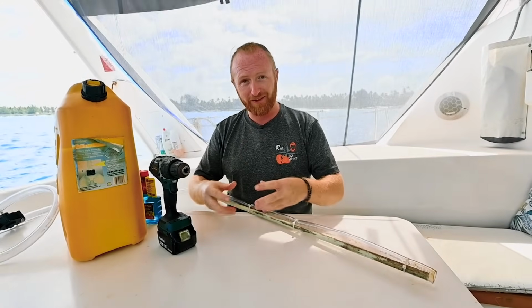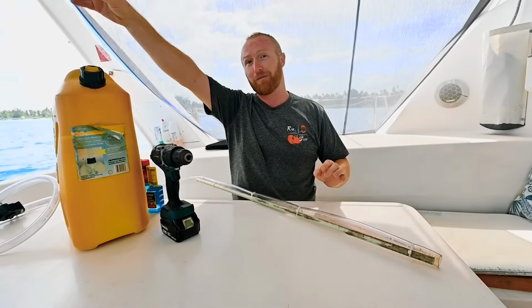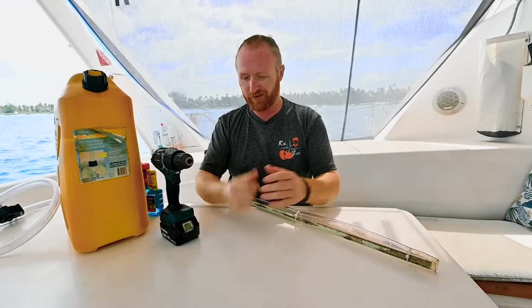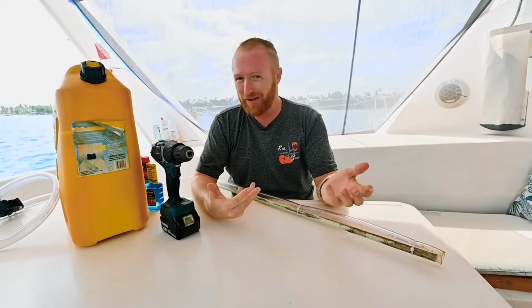So we reckon what's happening is that the gunk is getting sucked into that line and then blocking the pipe that runs all the way back to the engine, which is causing the engine to cut out. So super annoying problem to have. Even more interesting when you're out here and this is what you have available.